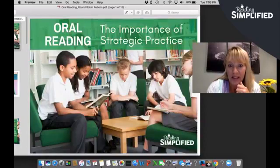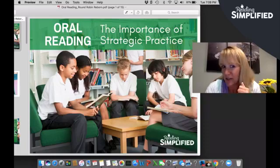So how can we be strategic about our guided reading? And first of all, I'm going to back up. Why is it even so important?